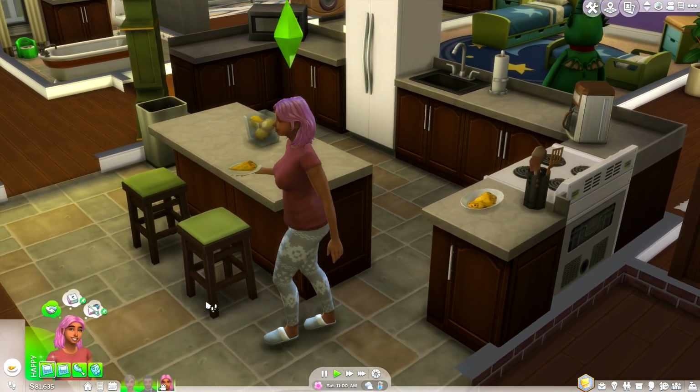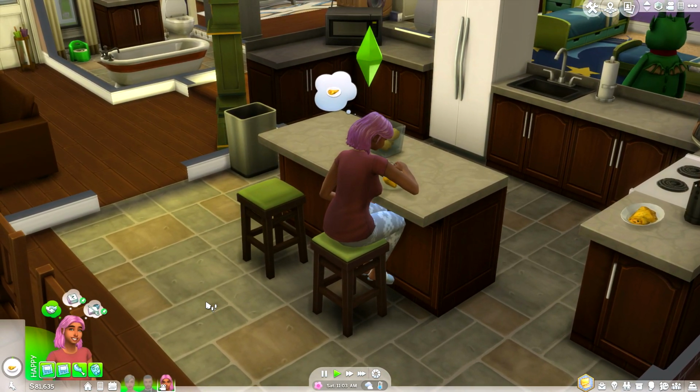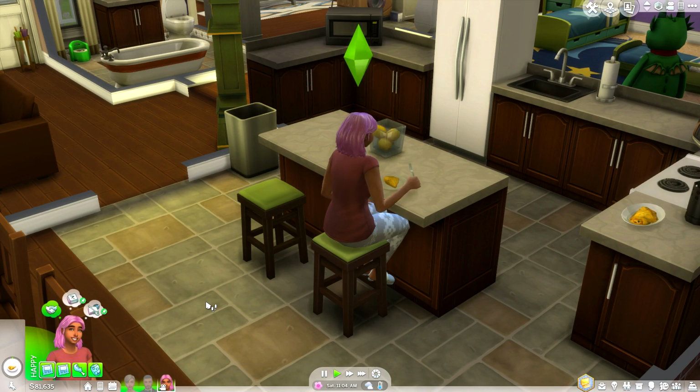So I literally just had her eat some cereal, and I don't know why she's going in for this 2-day-old omelet, but I'm not gonna judge her. You know, this girl, she loves to chow down.